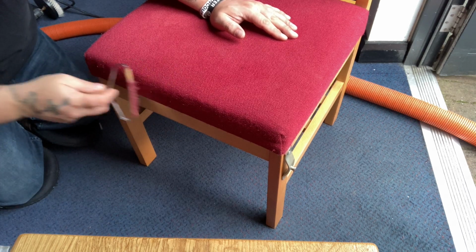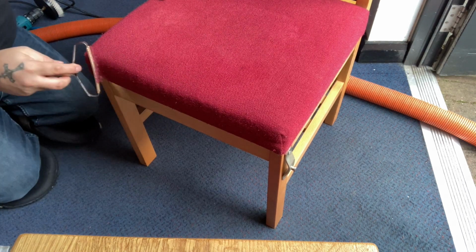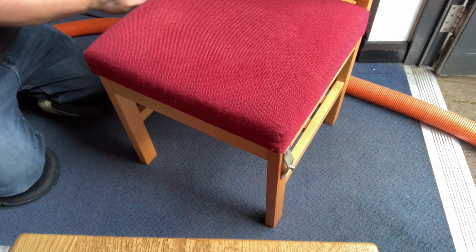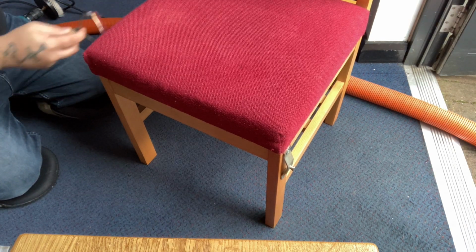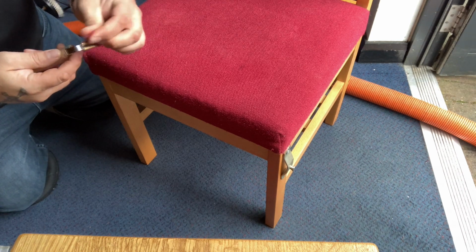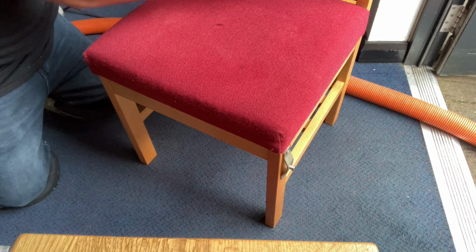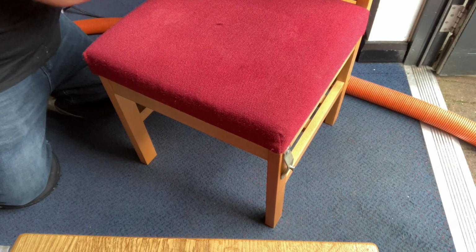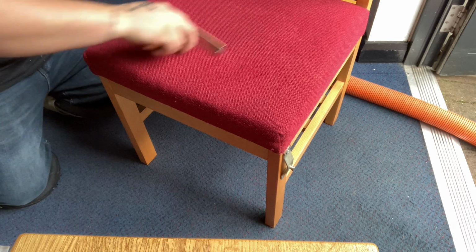Now, I knew that this polyester would be absolutely fine for it. You can see just the amount of excess fabric that is pulled off. It's made these chairs look almost new, to be fair. It's given them a new lease of life. And these are the things as professionals we put ourselves through to get the best results possible.